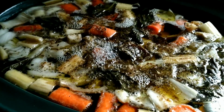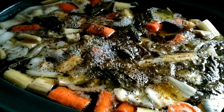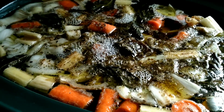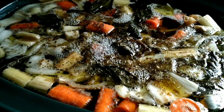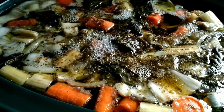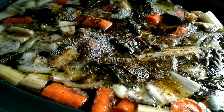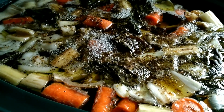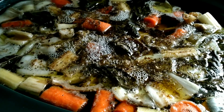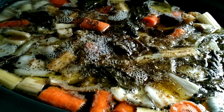We've got some good stuff going on in the kitchen right here. Check this out. We butchered out one of our hens that had reached a point where she wasn't laying anymore. We butchered her out, and now after we took what we took from her, I've got the carcass in here along with the various vegetables, and there's also some herbs in here. And this is going to cook down in the crock pot for 48 hours.